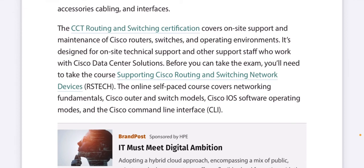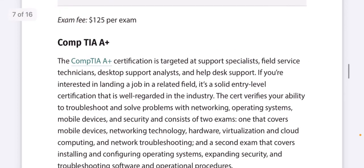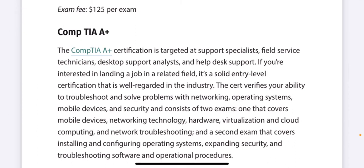The next path is the CCT routing and switching certification. It covers on-site support and maintenance of Cisco routers, switches, and operating environments. It's designed for on-site technical support and other support staff who work with Cisco data center solutions. Before you can take the exam, you'll need to take the course Supporting Cisco Routing and Switching Network Devices, RSTECH. The online self-paced course covers networking fundamentals, Cisco router and switch models, Cisco IOS software operating modes, and the Cisco command line interface, CLI. The exam is $125 per exam.